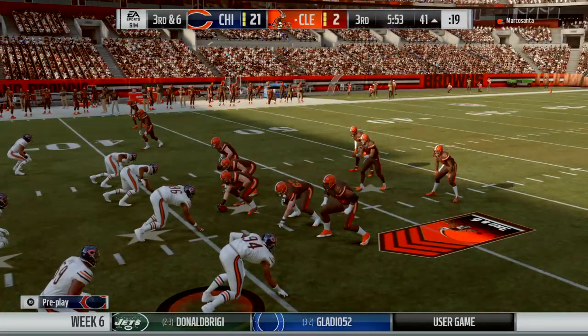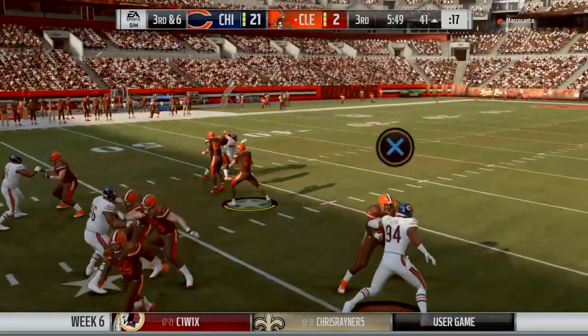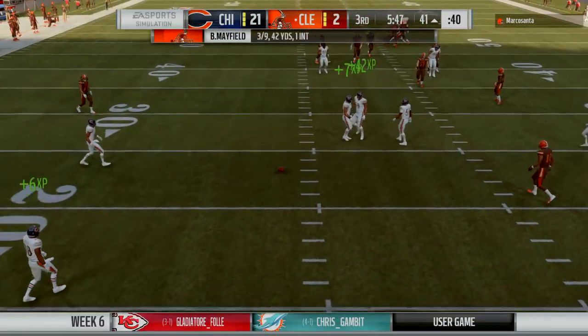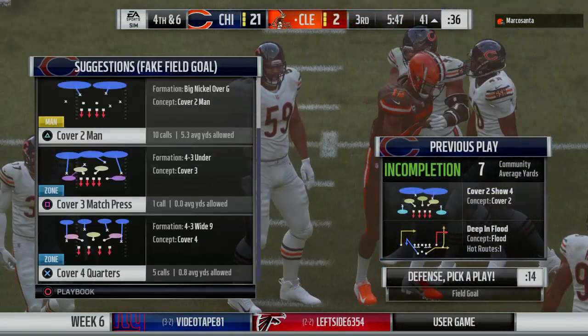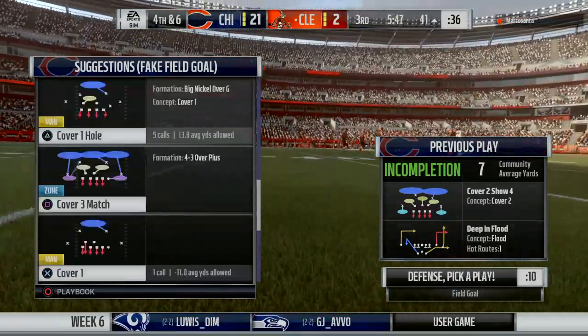Detroit! Detroit! On 3rd down, Mayfield. And this is going to be incomplete. Certainly looked like they were getting ready to convert there on 3rd down, but what an effort to get his hand on that one, knock it away, and brings up a 4th down decision.